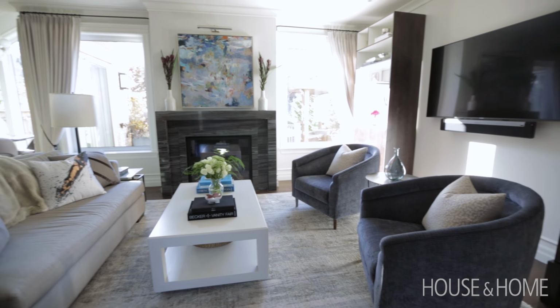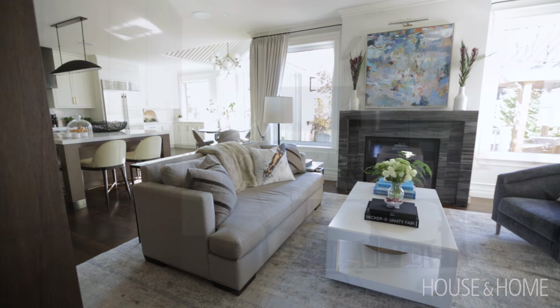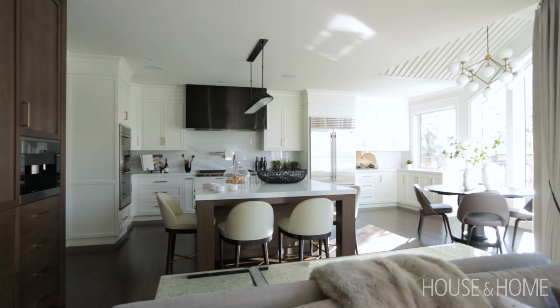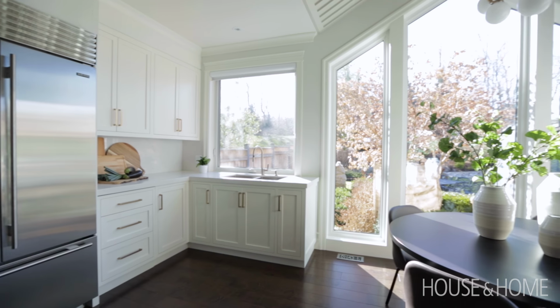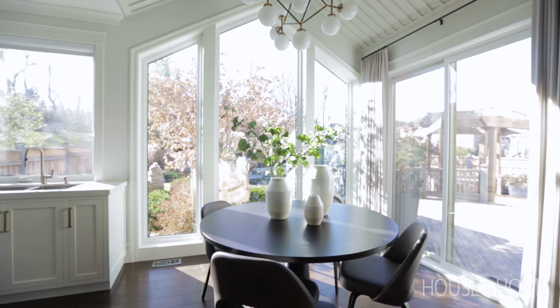My favorite area in the house is this kitchen and family room combination. The one part of the kitchen that I really wanted to concentrate on was opening up the corners and squaring off this space. We just did an 8x8 extension and we bumped that part of the kitchen out. What we gained was just functional, beautiful space.